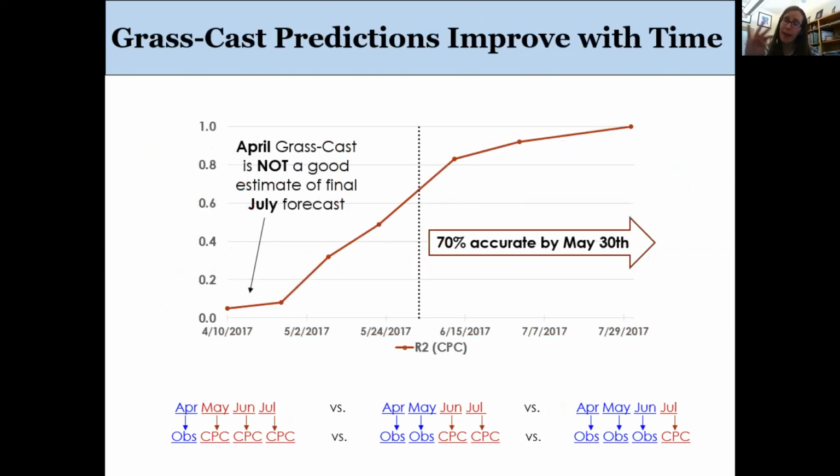Here's a different way of looking at how that accuracy evolves through time. Over on the left edge of this graph, if we tried to produce GrassCast at the beginning of April, again, we would be relying entirely on the seasonal forecast. And we all know how hard it is to develop those seasonal forecasts. They're not very accurate because it's such a complex system. And therefore, in April, our GrassCast does a terrible job, frankly, of predicting how much grass might grow over the entire season. It's correct only 10% of the time, or in 10% of the counties, GrassCast identified the correct category.